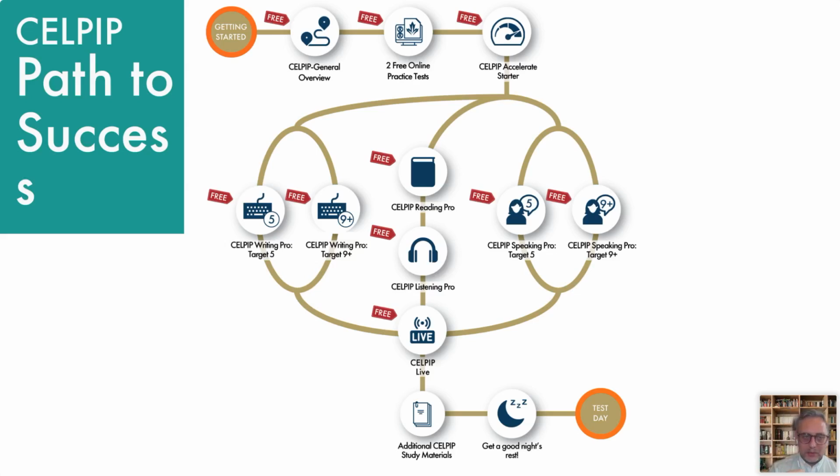Everything that we have talked about, from getting started and creating an account on CELPIP, the first thing we suggest to you is go to one of the CELPIP General Overview sessions. From there, you have access to 2 free online practice tests. Once you do those, go to the Score Comparison Chart. The most comprehensive tool that gives you an exact idea of where you are on your learning journey, what raters look for when they grade those answers in a very interactive way.